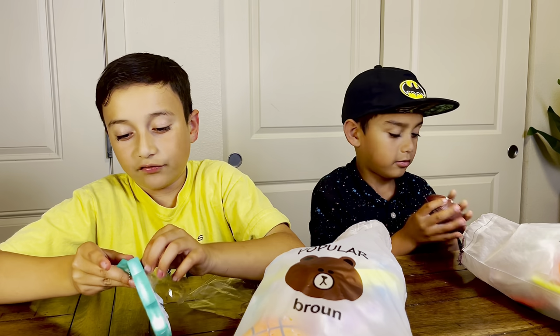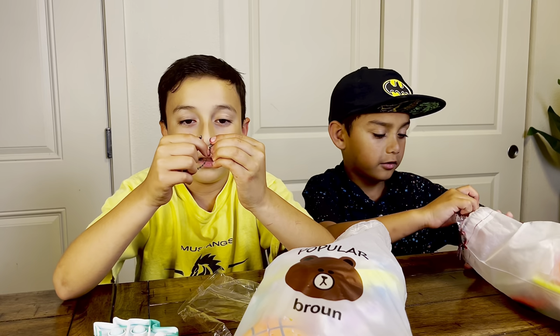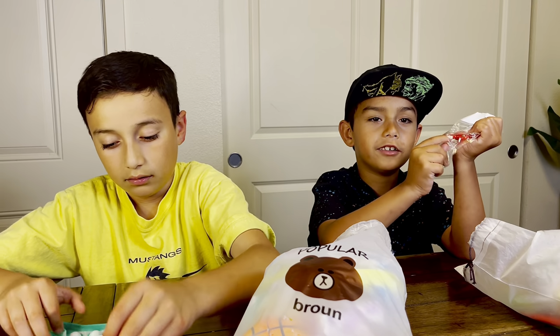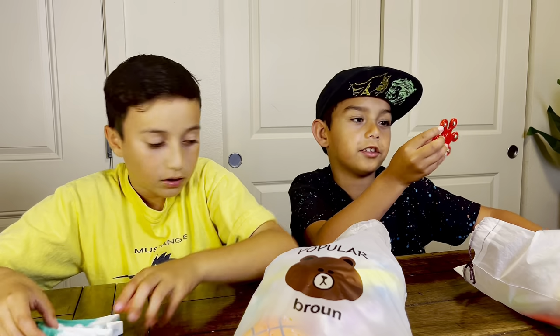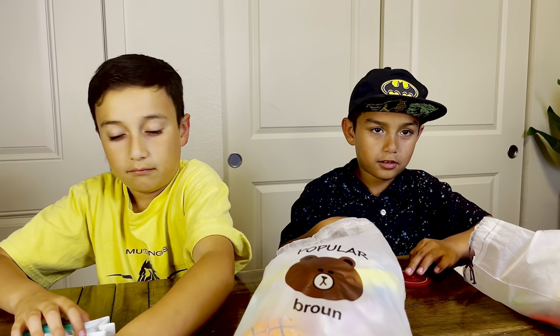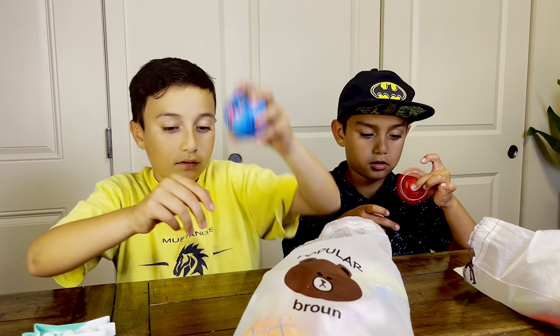Oh yeah, this is for your backpack, just in case you wanna hook it or something. So like that. Oh yeah, I already have these. Did you guys see these? A pop it. I'm gonna poke it later because we don't have enough time. And then we have a soccer ball. And then we have an earth ball.